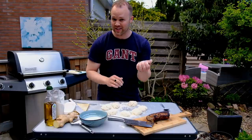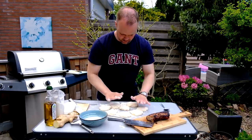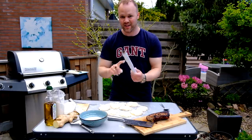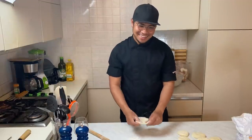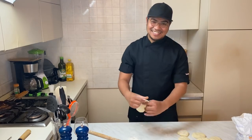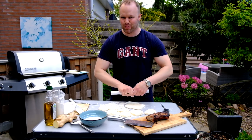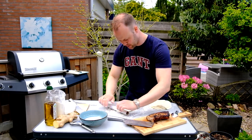And now we're gonna turn these into tortillas. We're just gonna flatten these. Just flatten them, okay? I'm gonna add a little bit of flour here. This is an improvised rolling pin. We need to be creative, diba? Yes, tama, tama. Pusong Pinoy. We're almost finished with rolling the tortillas.